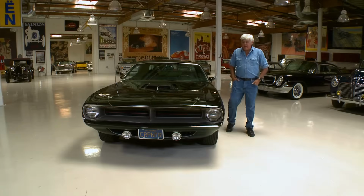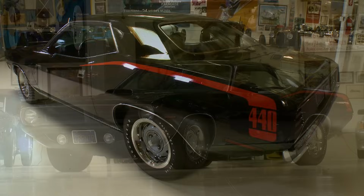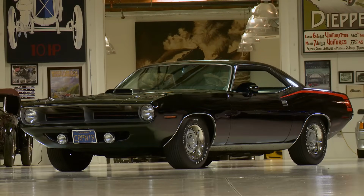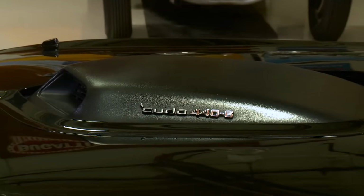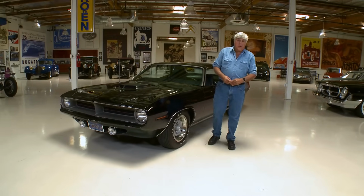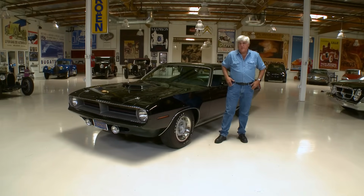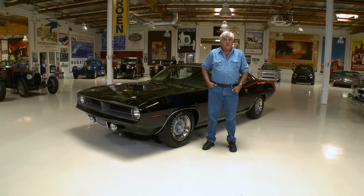One other episode of Jay Leno's Garage. The car today, 1970 Barracuda, or Cuda as they were called, with the 440 with a six-pack. This is my favorite genre of cars because it's original and unrestored. Not only is it original and unrestored, it has still got the original owner. And the original owner is somewhat of an icon himself. He's one half of the famous singing group, the Carpenters, Richard Carpenter.